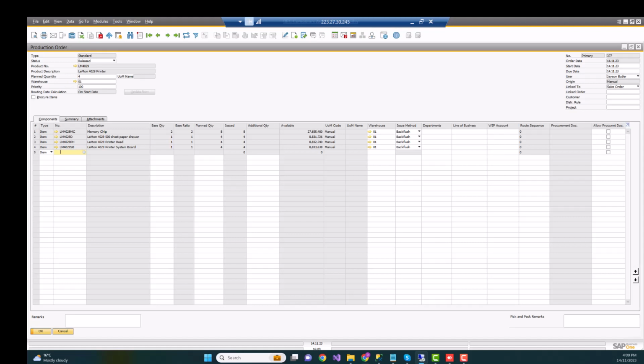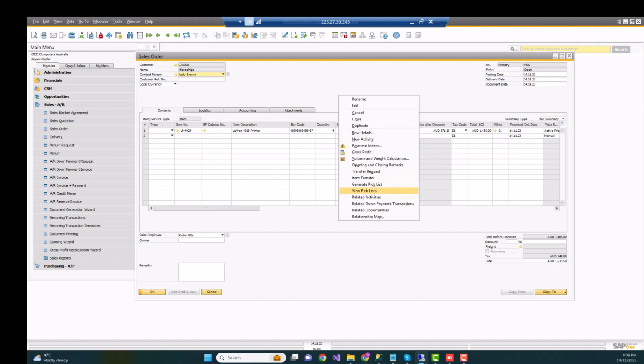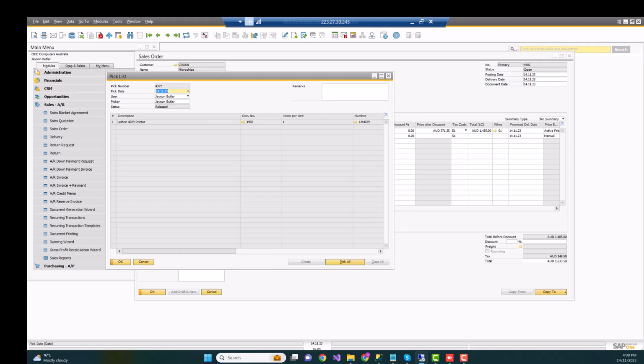So moving ahead, what we will be doing is the sales order picking process. Let me show you a sales order in SAP Business One that we will be doing the transaction with the WMS with. So this is the sales order. As you can see, 4902 is the number. This is the product. I'm using a similar set of products for the demo today. If I go and check the pick list for this order, you can see this is the pick ID which I generated for this order, 4377.